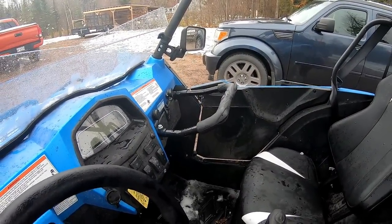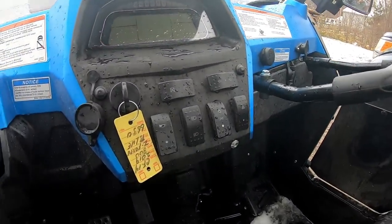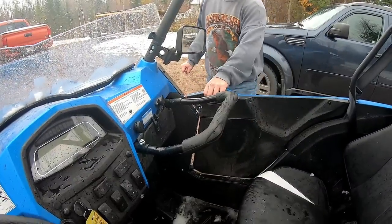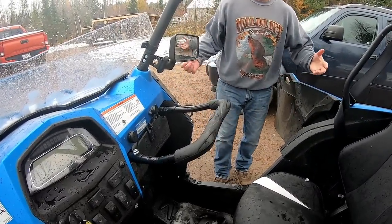And obviously the typical grab handle and everything. For 2019, they've made the grab handle now adjustable. Before you couldn't adjust it. So your kids can grab onto it and things like that.